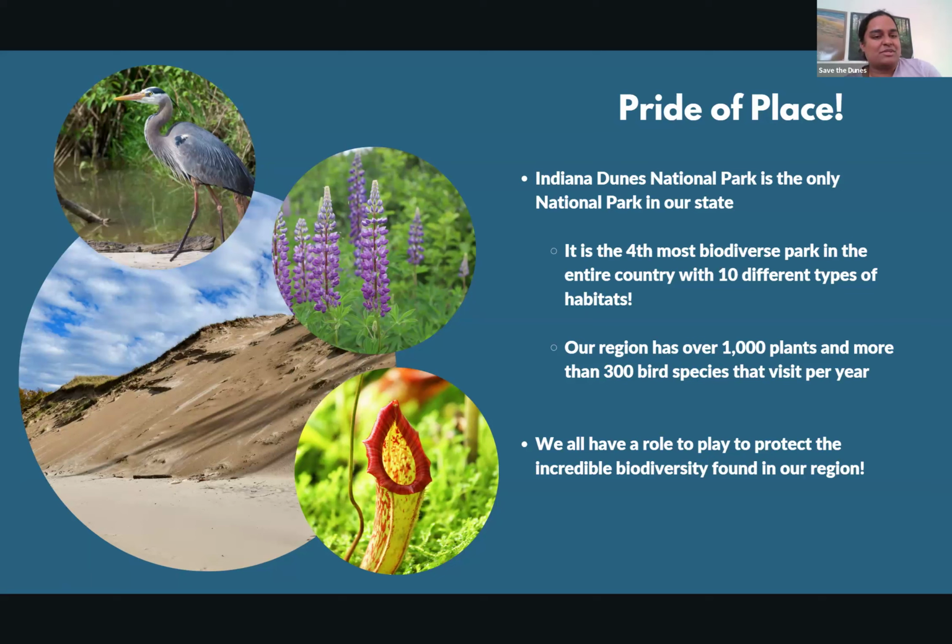So, pictured on the left here, we just have a couple of examples, but of course, there's many more examples of the type of species that you can find. So, if you're in the Great Marsh, you can see some blue herons. You can go and see some lupine in May in the Miller Woods, or some pitcher plants in Pinhook Bog. So, of course, you can see that they look very different, especially the plants that we can find are extremely biodiverse and very different. And so because of this biodiversity, this is something that we need to protect. And because we live in this area, we have a responsibility and a role to play to help do that.